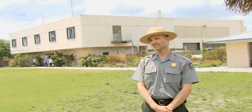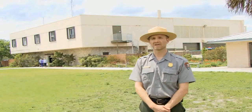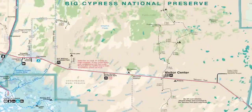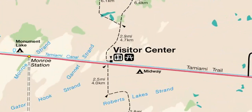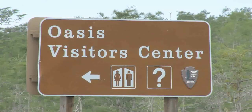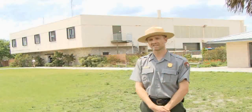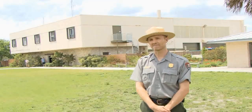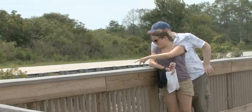Well, we're at Oasis Visitor Center, and coming from the Miami area to the east, one of the first facilities you'll come across is this visitor center. And at this visitor center, you can get a great deal of general information about activities you can participate in, the latest hiking information, biking, off-road vehicle use, and so on.